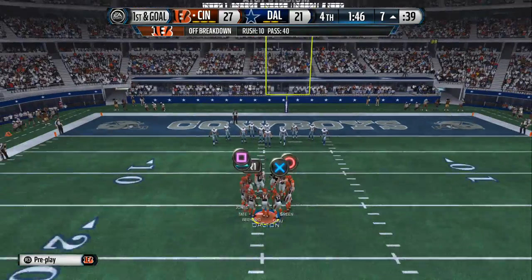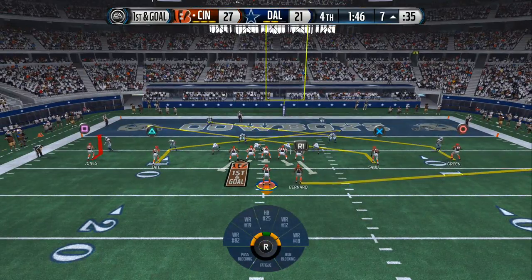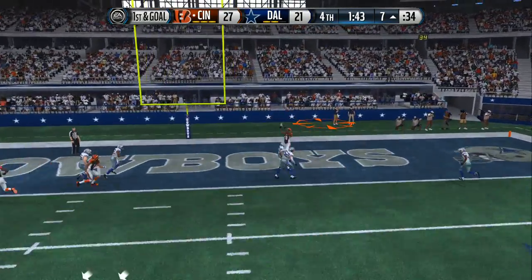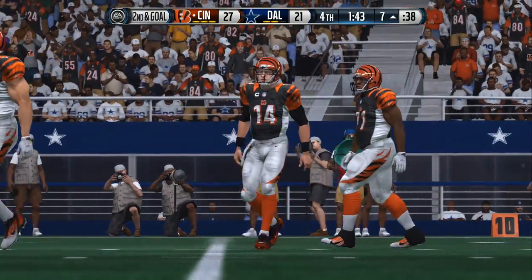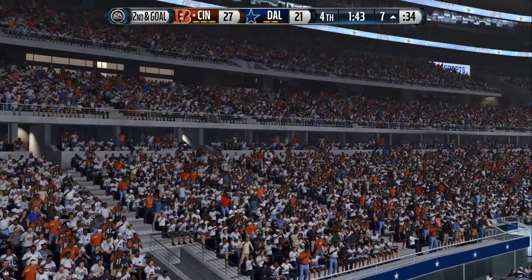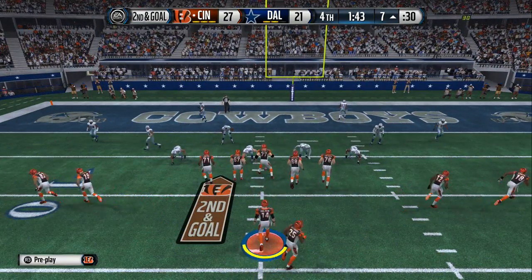The offense is set at the line for the first down after that completion. After the long gain, let's see what they do here. Dalton standing back in the shotgun, ready for the snap. It's out of bounds, incomplete. Nice situation here for the offense. They're winning the football game. Now they're in the red zone. Let's see if they can come up with a play that fools the defense.